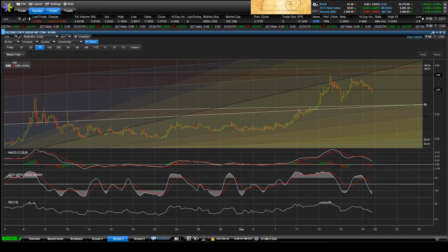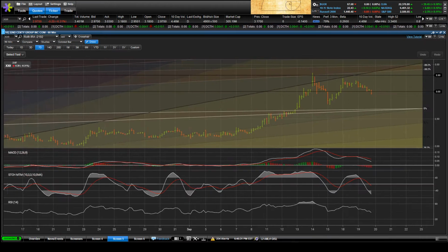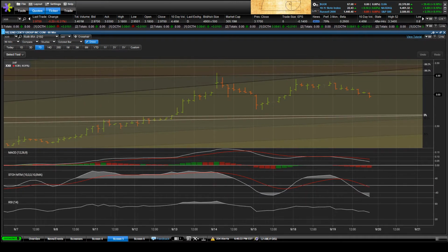So as expected, it did retest that $3 and closed right around there. It ended up at 2.97, which to me is not that bad. Like I said, I think it needs to build some support at the $3 range still, just after how much green we had for so long. But as you can see, the way that it got to $3 was not that bad. It was just a slow slope down, just doing basically what it had to do.